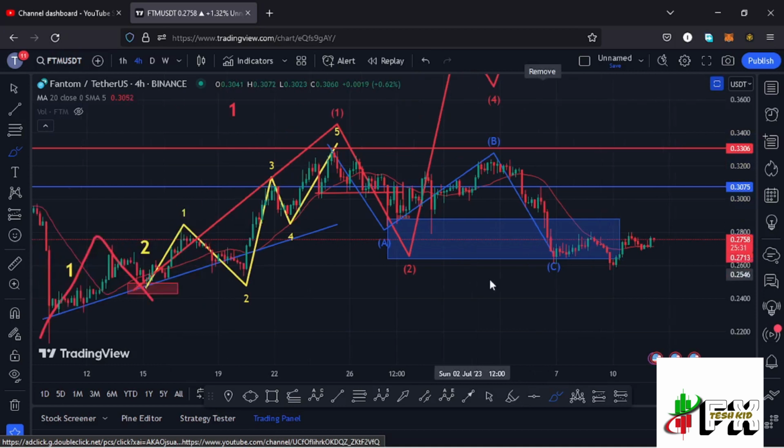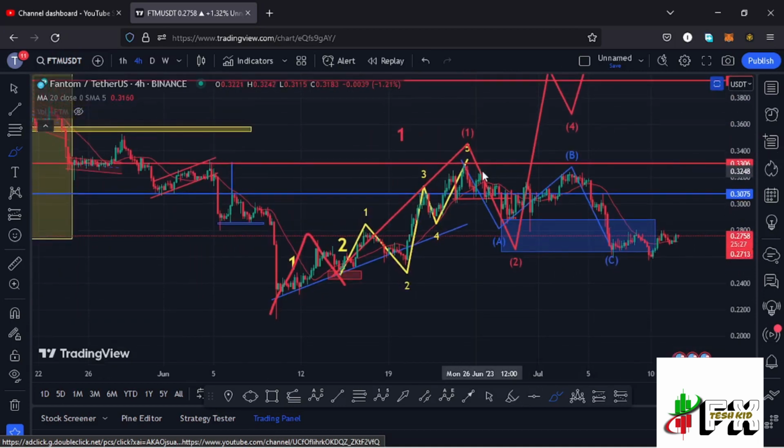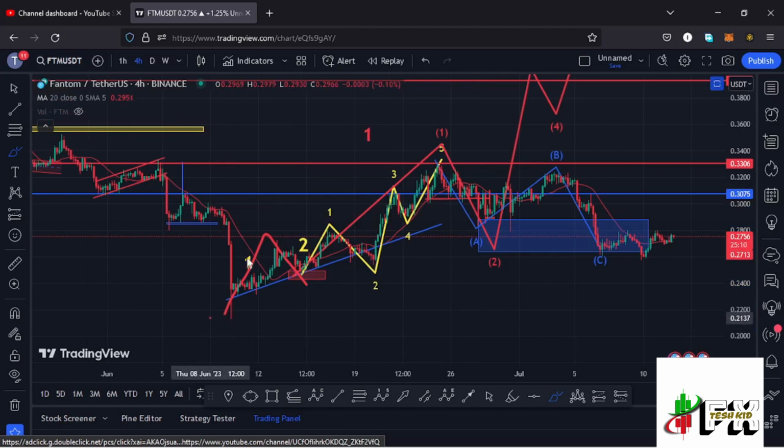And all this is playing out after we fully peaked in the formation of a larger Elliott wave count 1, and that is after seeing the massive breakdown on the 10th of June, in a breakdown move that gave us a low at around the $0.2141 mark. And afterwards we started a very nice recovery to the upside, where we first peaked in this 1-2 setup.